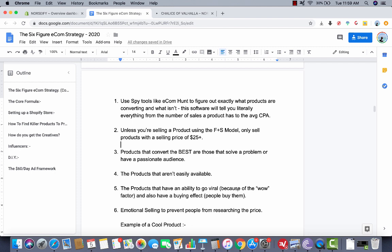Now there is a business model called free plus shipping, where you take products that are like $2 or so, and you give it away for free. All the customer needs to do is pay for the shipping. However, that whole free plus shipping model is to acquire customers. It's not necessarily to make money on the front end. So if you have a solid back end deal, and if you have your numbers on point, and if you have an irresistible offer on the back end, that's when you can use the F plus S model. But if you don't have a strong back end, stay away from the F plus S model.